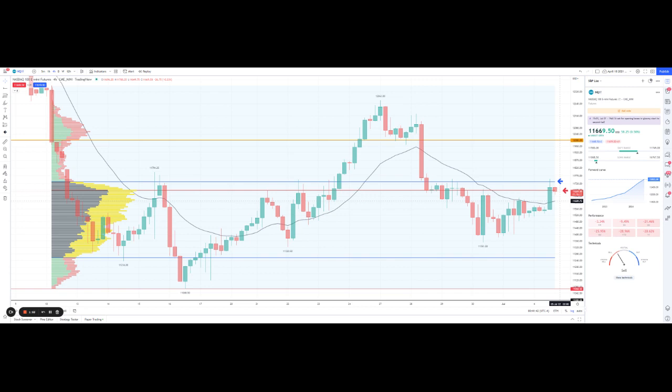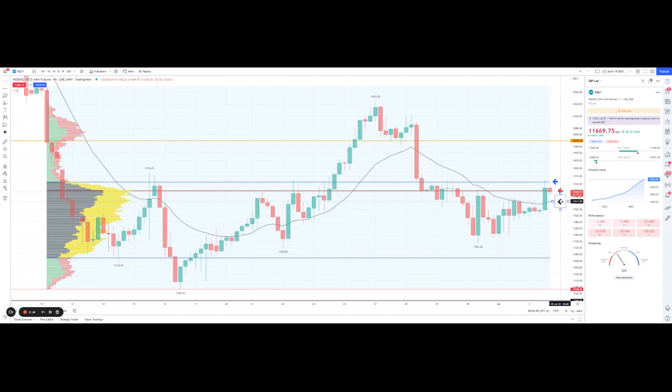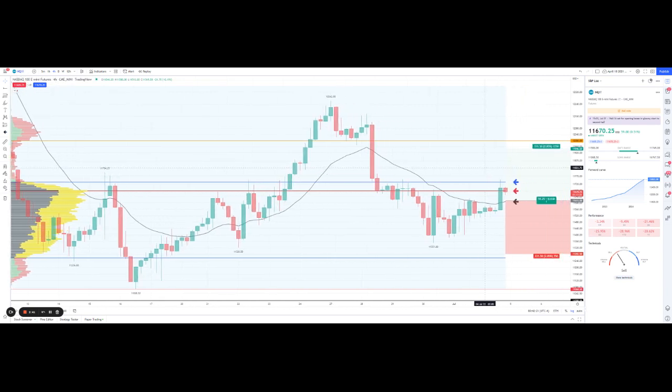For the bull case to still be looking good, price should protect this EMA, this black line over here, which is at about 11,600 or just above it. And if you're looking for a possible trade to fill a buy order for going long, then it is possible to consider something like this, at about 11,615 would be the entry. This would be just above that EMA.